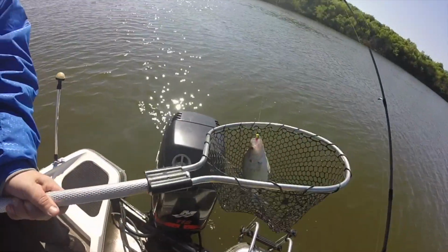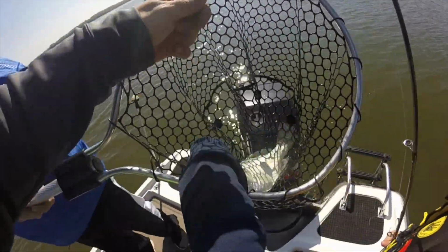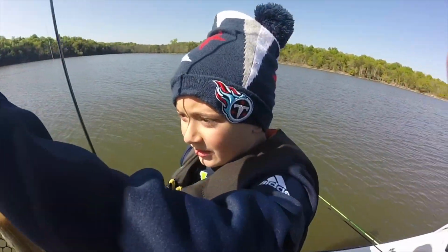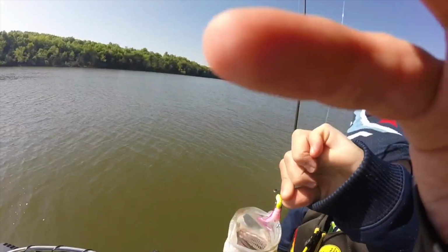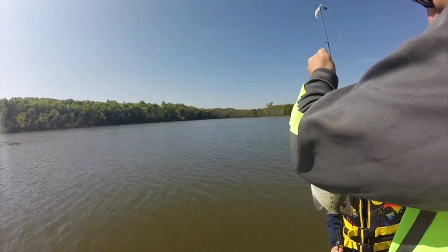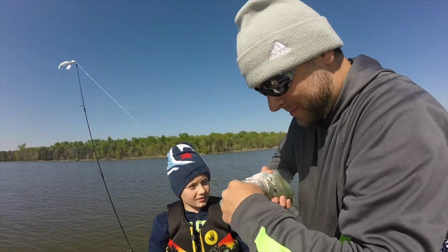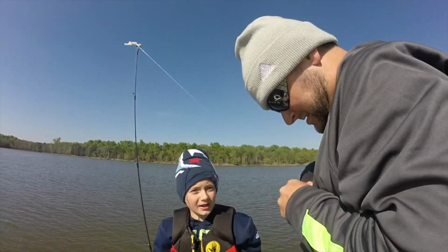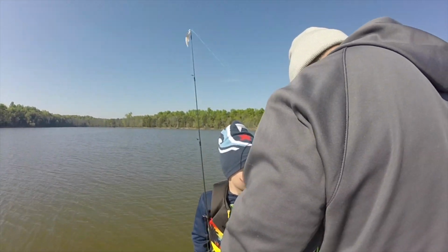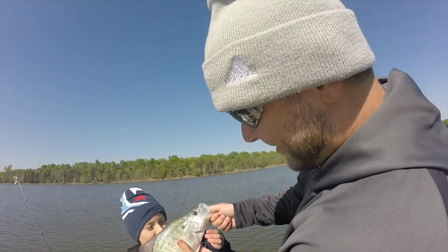Look at that crappie. Gosh. Oh, my gosh. Holy smokes. Look at that crappie. Hey, here's a scale here. That's the biggest one I've ever caught. Let's get them off of there real quick. Oh my gosh, I can't even get my hands around him. All right, let's get this out. My gosh, that's a huge crappie. Look at that. That's the biggest crappie I've ever caught. Look at that one.